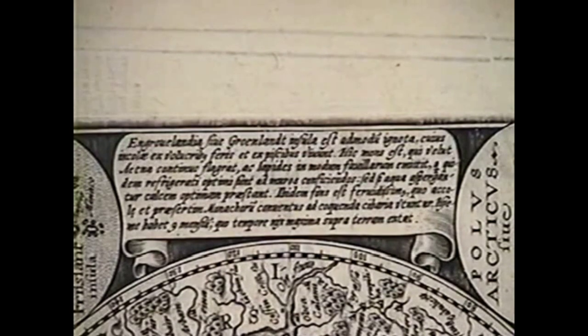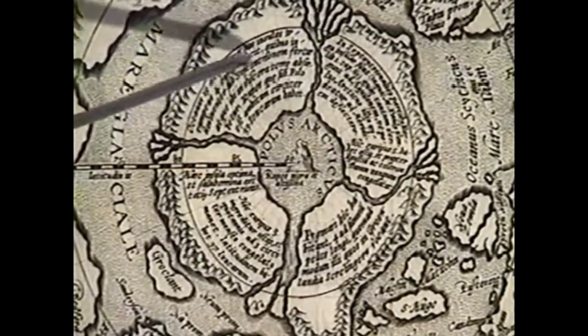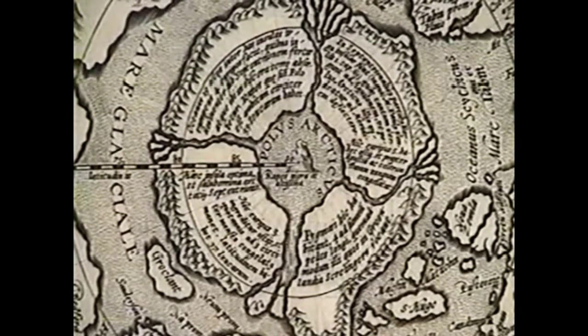In this same place, there is a hot spring, which its water is being used by a neighboring monastery of the Monachar order for the use of heating and cooking of food. It snows 9 months out of the year, during which time very little unfrozen land is visible. Now back to the center of the map. We're going to start with this section here and read exactly what it says.